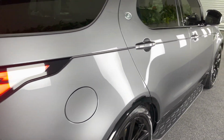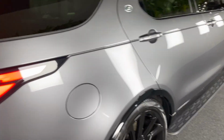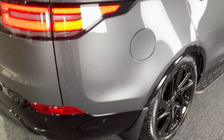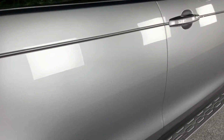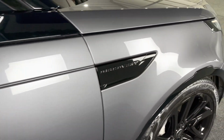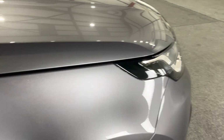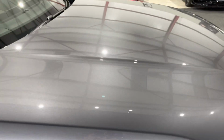Look at the bodywork. Absolutely stunning. Now I have all these lights on so you can see how perfect this bodywork is. It really is fantastic. Well, I say perfect, obviously it's not perfect, but it's as close as, damn it. Unfortunately no used car is going to be perfect, but it is a very, very nice example and one that we try and make as perfect as possible.